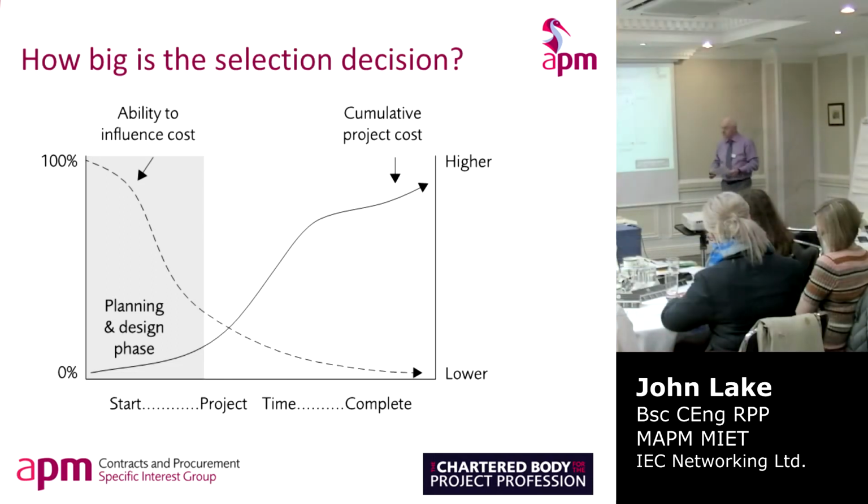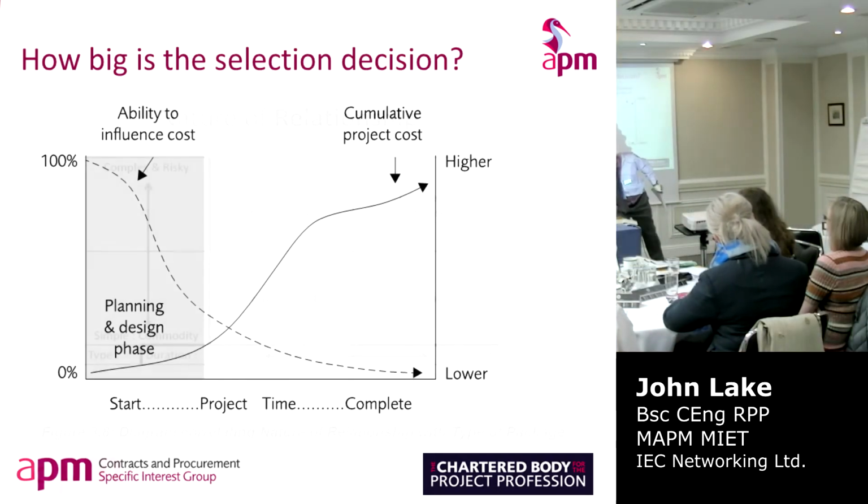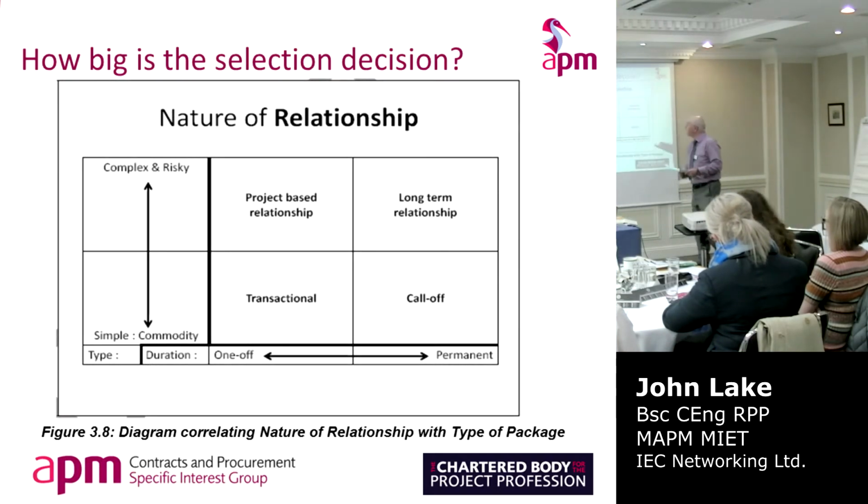The other thing to talk about is the type of relationship that you're going to go into, which has a range.